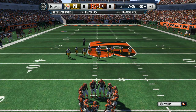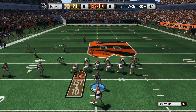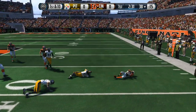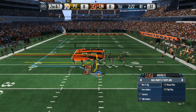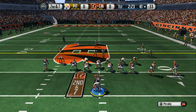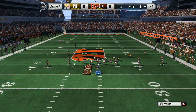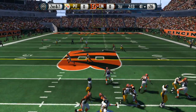First down on the way. Dalton will be taking the snap out of the pistol. He'll go ground. And that gains a few. Second down now. Number 25 with the Perry. From the gun, Dalton. Down the field.